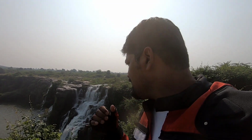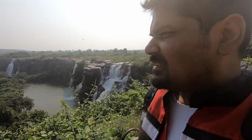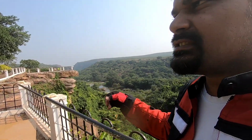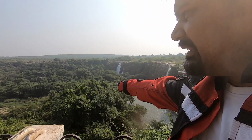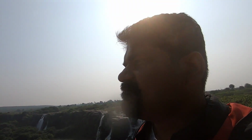So another view of the Ethipothala waterfalls. Sound is amazing. So that is the ledge where you can go much closer to the waterfalls, but I guess there's one more route where you can go from beneath closer to the falls. So let me check if that route is open.